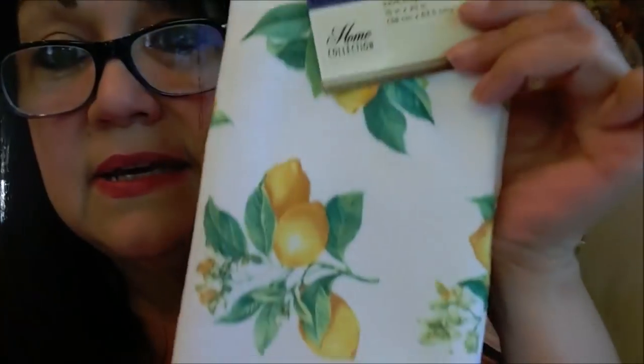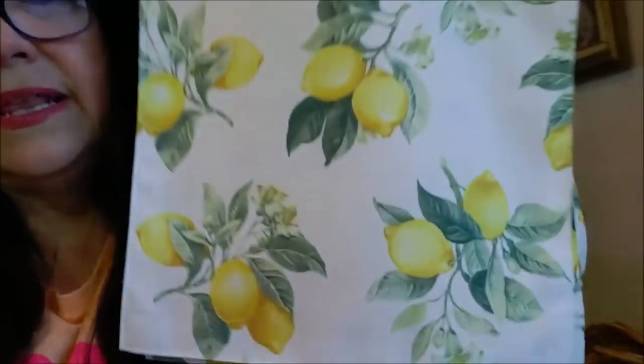And then I picked up 2 of their home collection dish towels. They're so pretty, you guys. Honestly, I'm going to go back in my little archive of videos. I didn't have these last year. Not at my store. I didn't get them. They didn't have these placemats either. These placemats are really super nice.